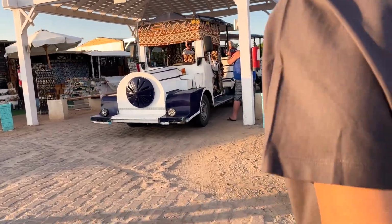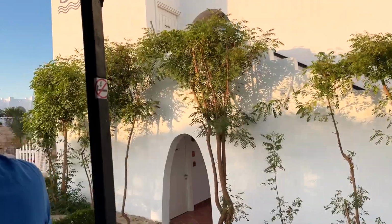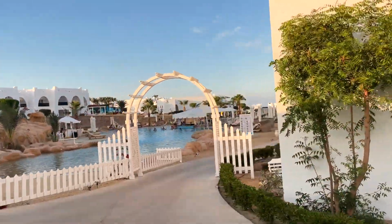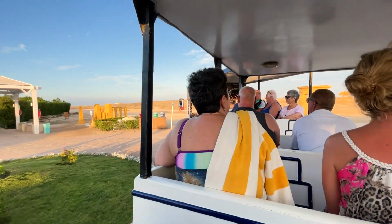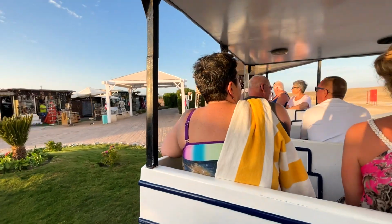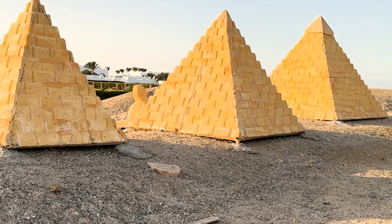There's a hotel shuttle that can bring you to the beach and back as it loops around the resort. Depending on where your room is, it might be at least a 5 to 10 minute walk. It's a fun paved path and direct access to the beach. You'll see miniature sculptures of the temples and pyramids around Egypt along the way.